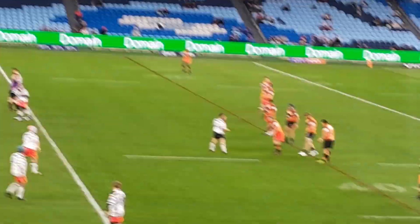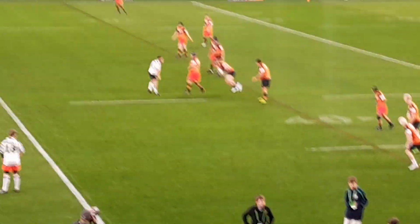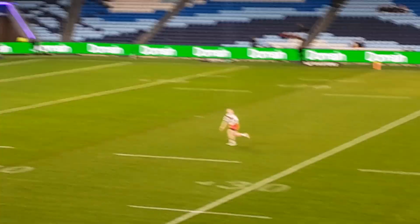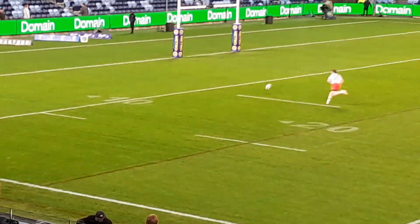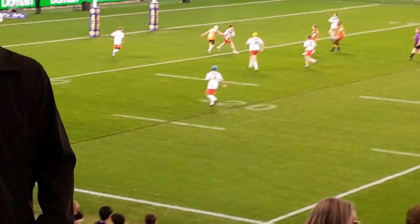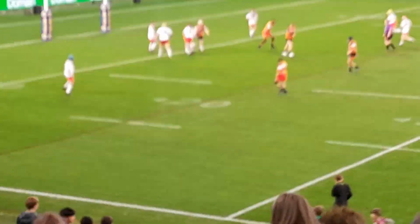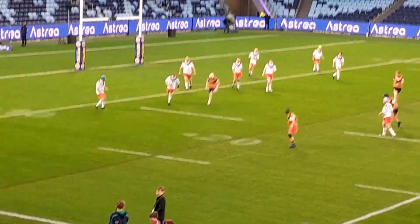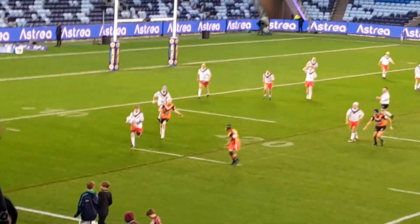Keaton. Crane. Oh, Crane with a kick. It's gone over the fullback Colton. Colton will go down to his 10-metre line and regather it. And that's good play from the fullback. Colton, we don't normally see him at fullback. It's a bit out of position for him.